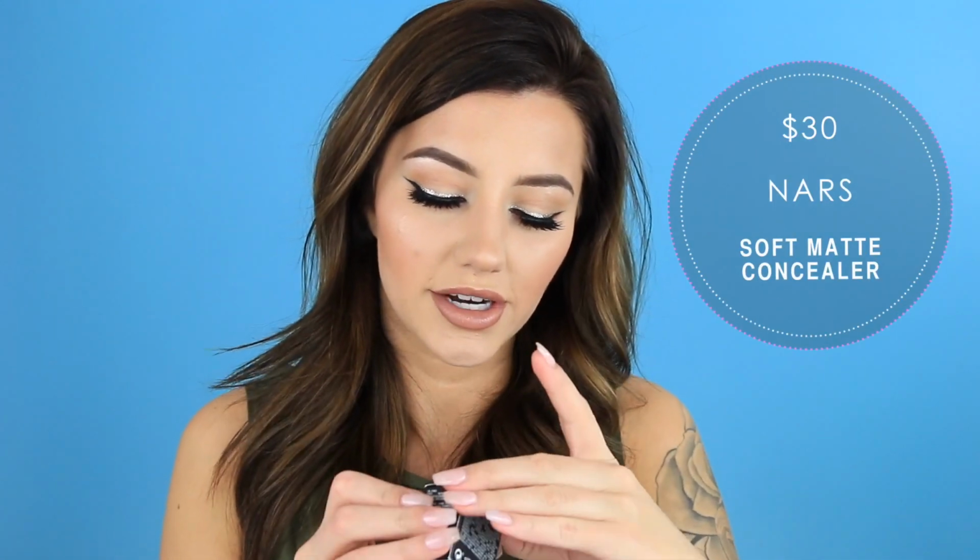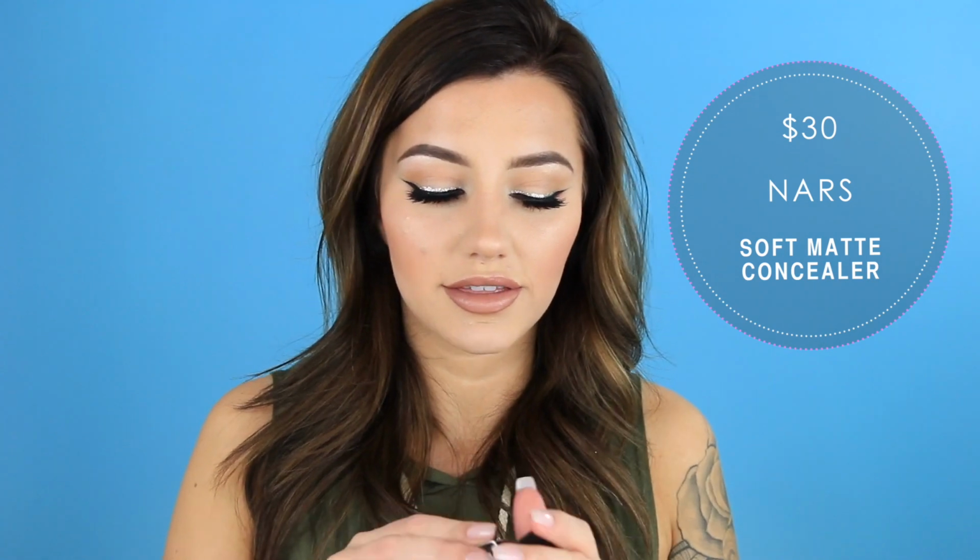Then I also picked up this new NARS Soft Matte Complete Concealer. I got the shade Custard. This is like their cream concealer, but it's in a pot. I don't really like their cream concealers. I know people are probably gonna think I'm crazy for that, but they just didn't work on my skin. It was too dry on me, but I did hear that these have a little bit better of a formula in them. Oh shoot, this looks like it's gonna be too dark for me.